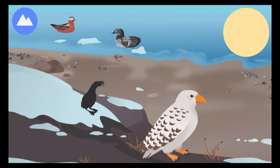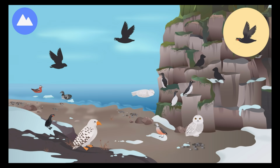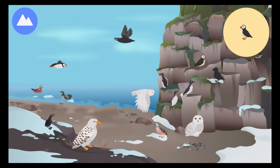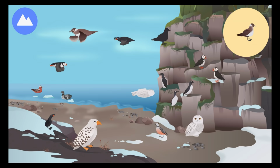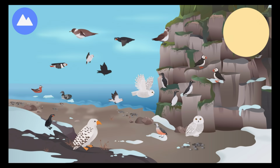Arctic loon. Crested auklets. Crested auklets bark like chihuahuas. Puffin. After swimming, puffins run across the water before they start to fly. Arctic skua. Arctic skua steal food from other seabirds. Snow bunting. Snow buntings are also called snowflakes. These are Arctic birds.